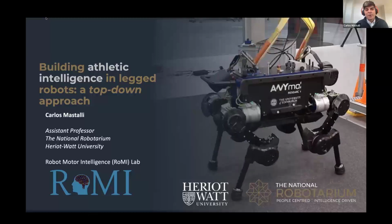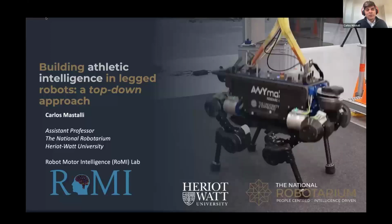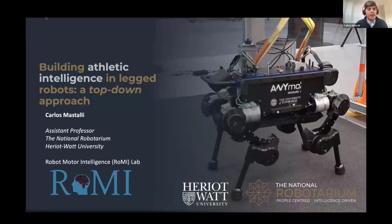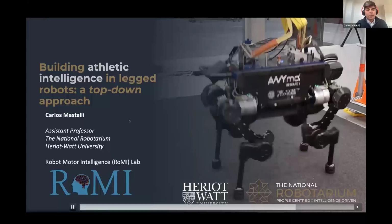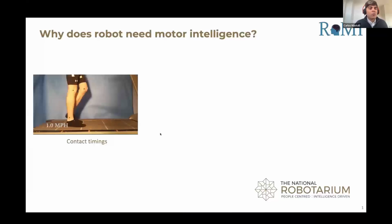So as this is a model-based optimization group, this is about top-down approaches. I like to call them top-down approaches, but we're talking about the same. And athletic intelligence is because we are trying to push the limit of what the hardware can do. But first, let's discuss why we need to talk about motor intelligence. This is a brief introduction.